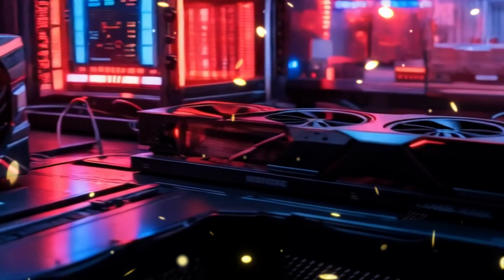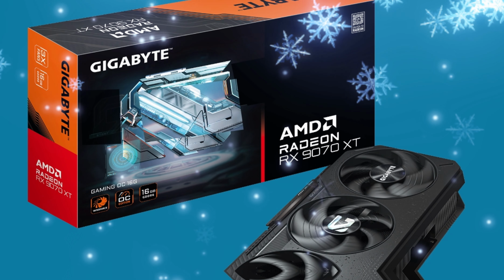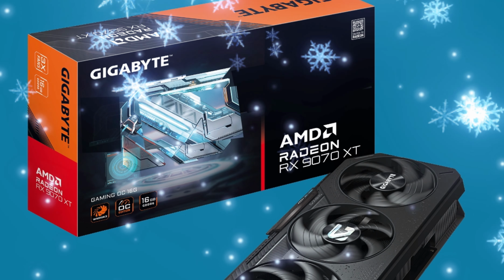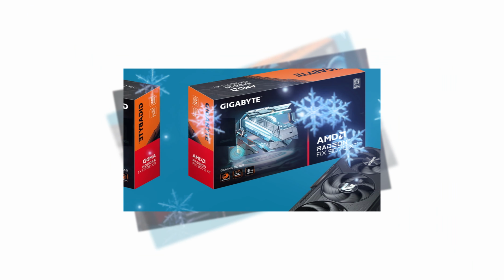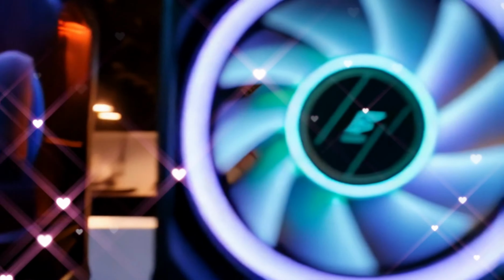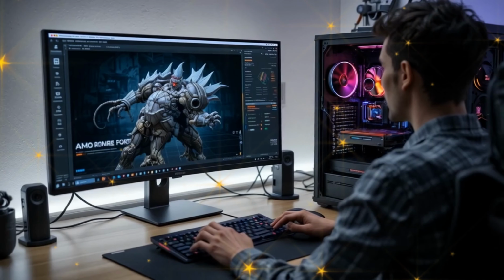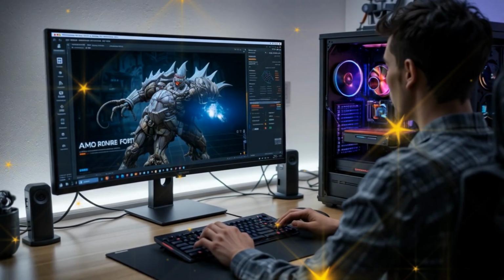The Radeon RX 9070 XT. Yes, you read that right. The 9070 XT is being hailed as the fastest GPU of 2025, even surpassing Nvidia's most powerful cards. And if the leaks and performance benchmarks are to be believed, AMD might finally have built a true titan, one that doesn't just compete with Nvidia but actually overtakes it in several critical areas.